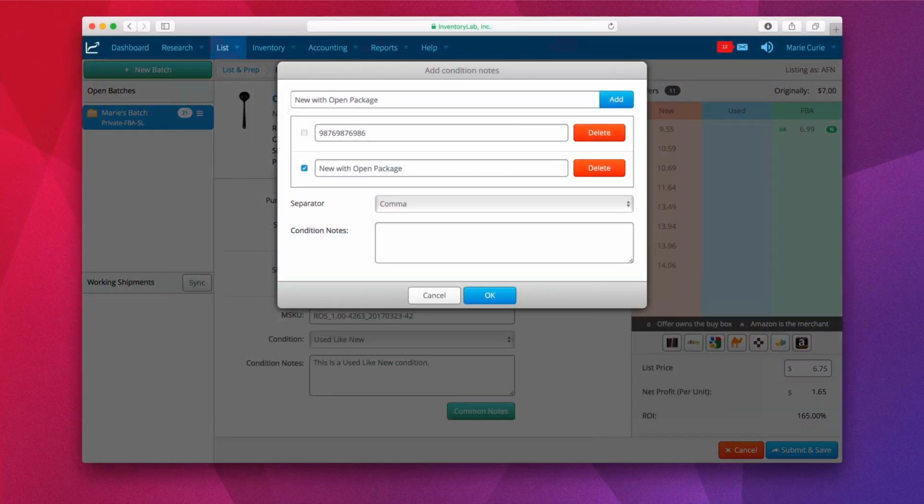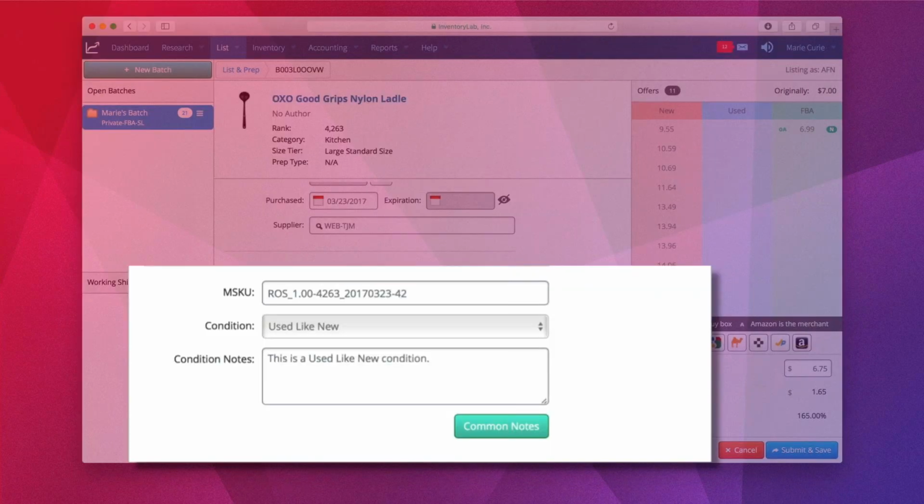And then from here, we're going to the MSKU number. We have a couple of options here, so you can input your own manually, or you can use a variable MSKU tool that we have that'll give you three options. It'll either let Inventory Lab create it for you, you could use a preset MSKU prefix, or you can set it up to use variables. Examples of those variables are buy cost, ASIN, condition. People get pretty creative with their MSKUs, and what that does is automatically create an MSKU using those variables, and then you can just track your item basically by looking at your MSKU, and it gives you all that information.